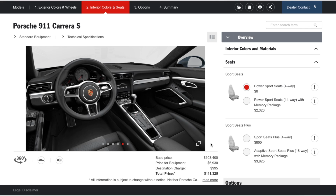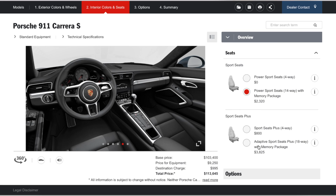Seats haven't changed. For those of you interested in the seats and what my thoughts on the seats are, you can't go wrong either way. Here in the US, we can't get the bucket seats unless you're going for a GT car. And last time I got the 14-way seats. And this time I will be tempted to try and get the 18-way seats.